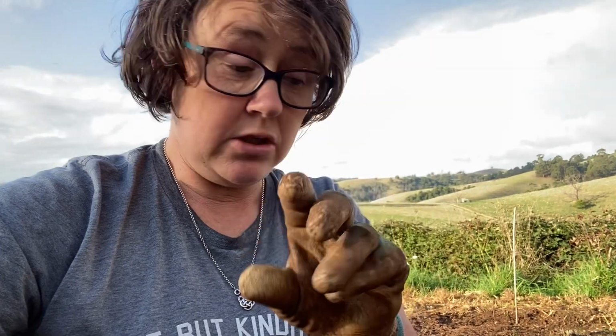So, as I said, I got 20 of each. Well, I've just put this particular full house one in, and there was 30. So there was a handful that had a little extra smaller bulb connected to it, which I've just split and put them in as extras. Nothing ventured, nothing gained. I don't see why they won't sprout. They're just a little bit smaller. So yeah, there was 30, not 20. So that was a bonus.